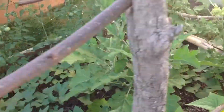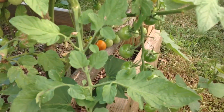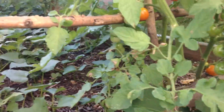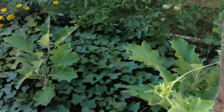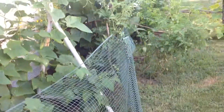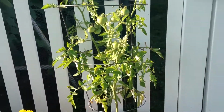And I'll actually go around to the back and show you some of the tomatoes that are just finally turning. It's like the first of the tomatoes here that are turning. So I got a couple of them in the back here. And then we have cucumbers going up along this whole trellis. And that is pretty much it. I'll back up out of the gate here just to show you guys. I got a couple more tomato plants.